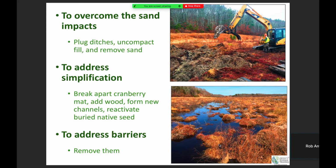To address the simplification, and by that I mean the straightening of the channels, the ditches, the flattening of the surface, we busted up. You saw that first picture I showed you, the mud flat with all the mud. We often construct new channels, we add wood. All that works to activate the native seed bank. And then to address the dams and the other barriers, just pull them, remove them, let the water move around freely. So that's the recipe. And you're going to apply much of that recipe in the upper part of the Bass River. It's just going to be a little different.